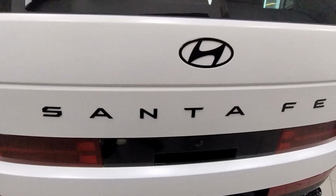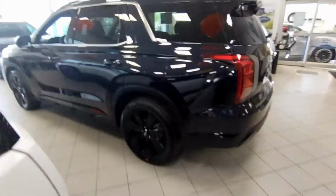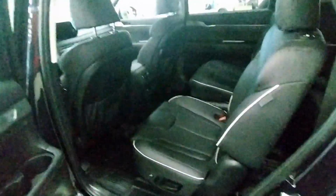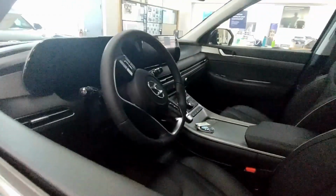I think the number one search for high-end right now is the 2024 Santa Fe. And this is the next step up. This is the Palisade. And the Palisade is really, really nice, truly luxurious. And it has about an extra foot or so of storage in the back with the third row seating up. Both the Santa Fe and the Palisade feature the third row seating for 2024.